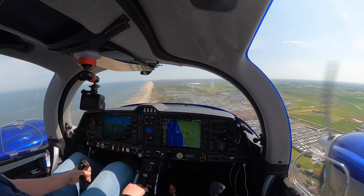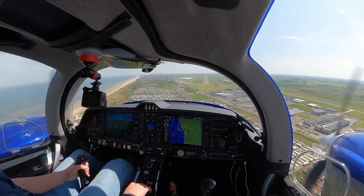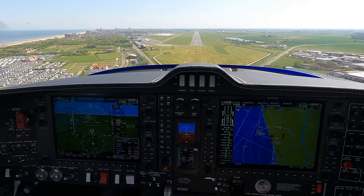Okay, speed is checked, flaps landing. So, final check, flaps landing, gear down, 3 green, and radar is neutral. And should we land on the numbers? I think we do the numbers. Minimums, minimums. Yeah, we have a visual approach.